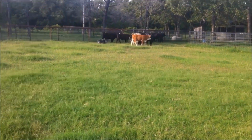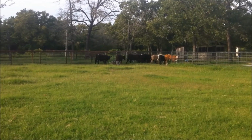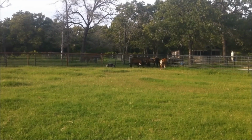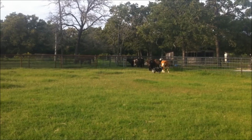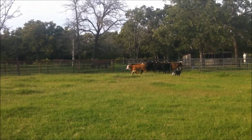You can tell this cow's not going to be much trouble. It just doesn't seem like it's going to be much trouble. It's moved off the dog without much of anything. He's still trying to be a little escape artist, but it's not bad. And you can definitely see that the dog is in charge of that calf.